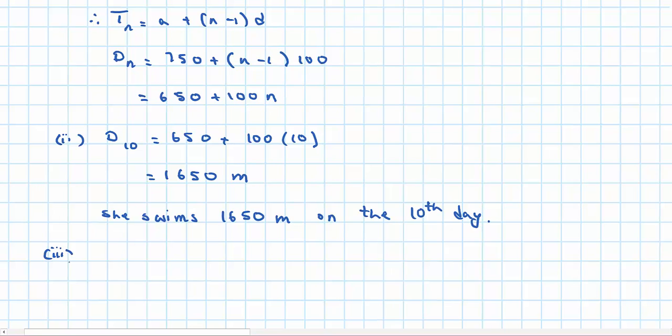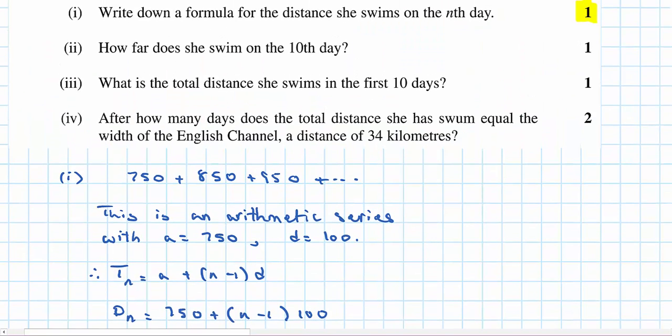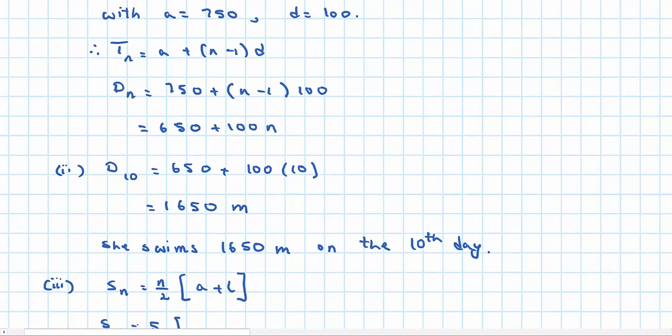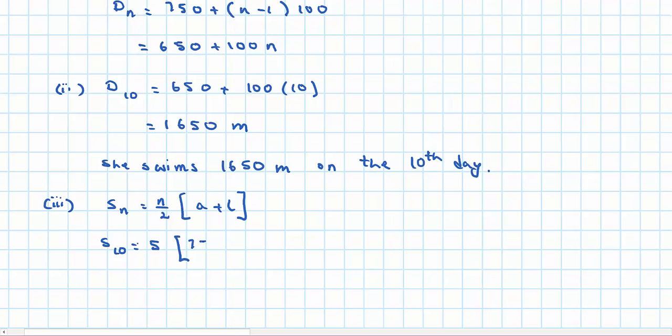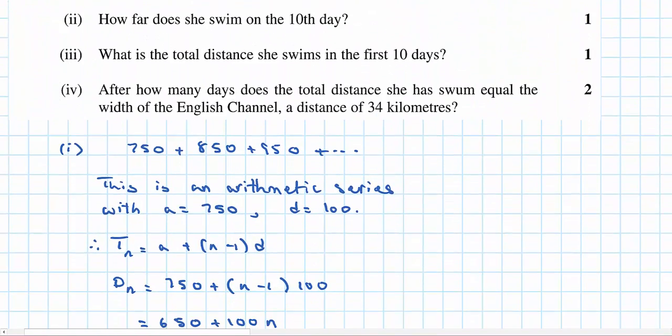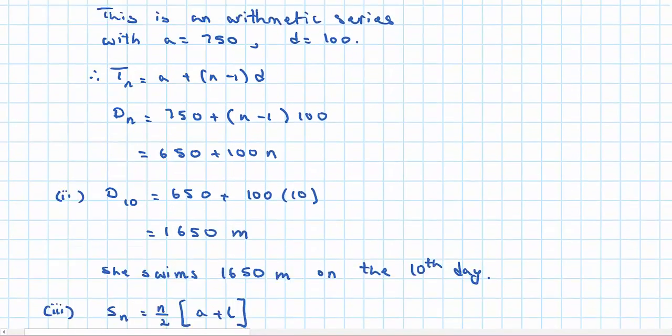Part 3. What is the total distance she swims in the first 10 days? So formula for sum, n on 2. Since we've got the last term, we can use n on 2, first plus last. So sum of 10. I'm just going to do 10 divided by 2 straight out. My first term, 750. My last term, 1,650. We calculate that, which gives me a total of 12,000 meters or 12 kilometers. So, using the words of the question, what is the total distance she swims in the first 10 days?